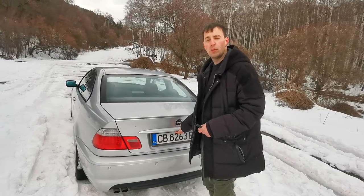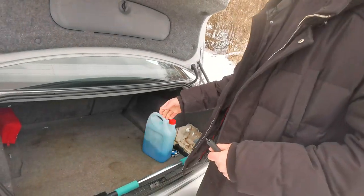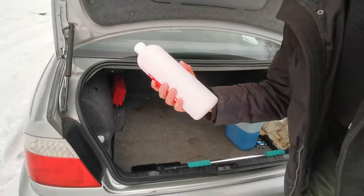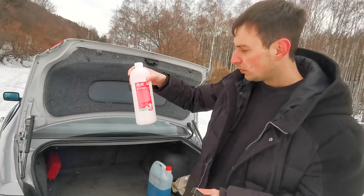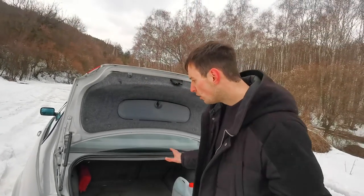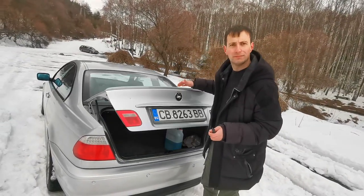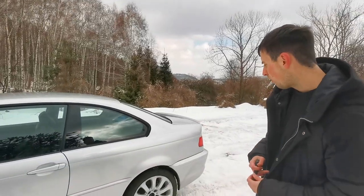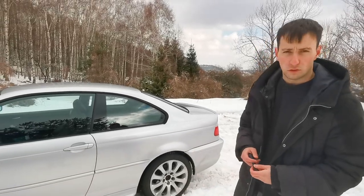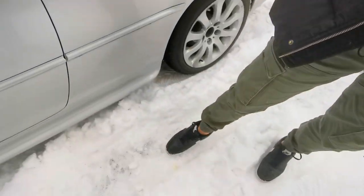What does every BMW owner need in his trunk? Oil. Motor fluid. Antifreeze. Because these cars have issues with the cooling system. Very many. This car has a lot. These cars have a lot of issues, and that's about it. The end. So whilst we were thinking of what to do and what to film, we found this little feature of our good old filming spot.